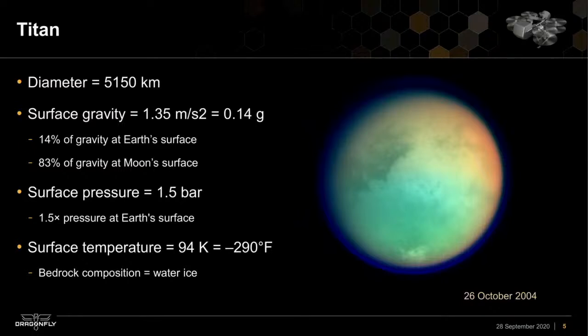Most of the atmosphere is nitrogen, predominantly nitrogen, just like a planet we all know and love, with other hydrocarbons and nitriles. The surface pressure is 50% greater than the Earth. And because Titan doesn't have as much gravity, its atmosphere is much more extended than Earth's atmosphere. And then, of course, it has all of these Earth-like features with seasons and rain and clouds and lakes and rivers.